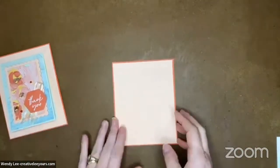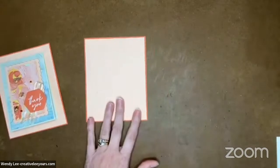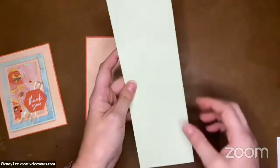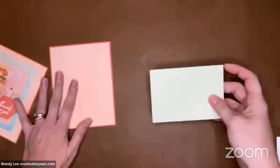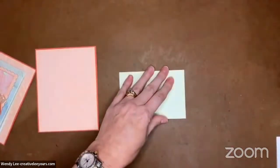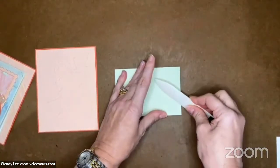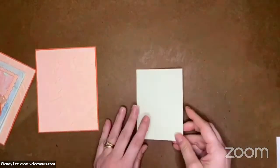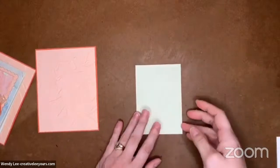All right, so we're just adhering this flat with our Stamp and Seal. Now, next, I've got my piece of Soft Sea Foam cardstock. This is 3 1/8 by 9, and I've scored it in half at 4 1/2. You don't have to score it, but because I've cut this along the other grain line of my cardstock, I feel like I get a much better fold if I pre-score it.